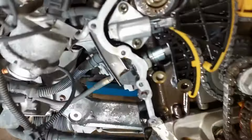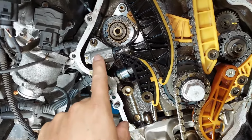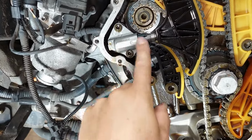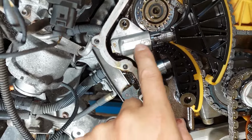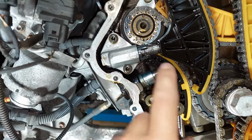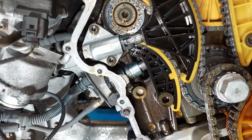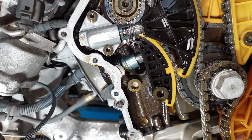One other thing I'm going to point out here, I could see that someone was in here already. The hydraulic tensioner for the cam timing has been changed. The reason I could tell here is it's actually been ground down. What they do is they'll take a factory tensioner and they grind off the part number. So that one has been changed. Also looks like the balance shaft tensioner is changed as well.